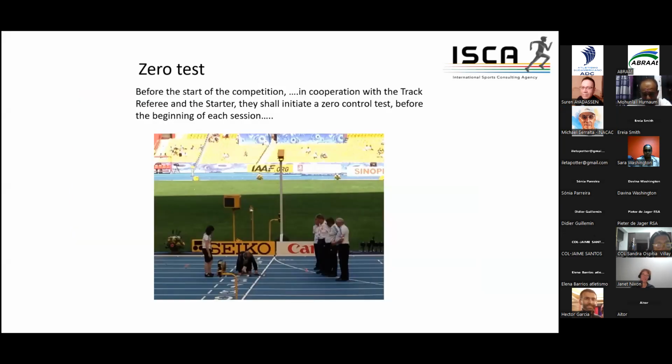Okay, next thing is zero test. So the zero test is normally conducted before the start of competition. It is conducted in cooperation with the track referee and the starter. And I find that technical delegates also like to be present or at least conscious of the zero test.